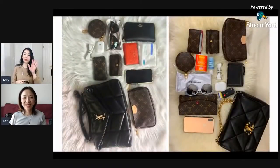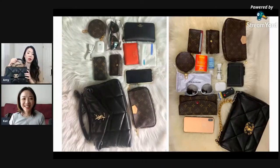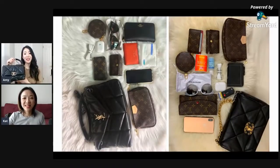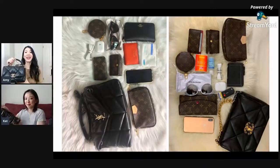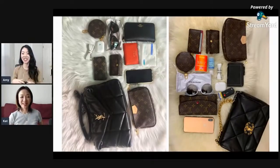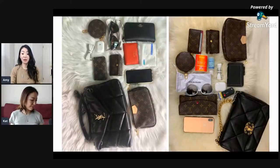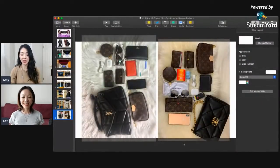All right, so before we exit our slides, we're gonna, of course, talk about our bags. We're gonna talk about what we like about it, what we don't like about it, the main points, and then we're also gonna show you what's in our bags, a what's in my bag section. These are the things that we try to coordinate, similar things to put in the bag so that we can see how it looks when we do it both together.